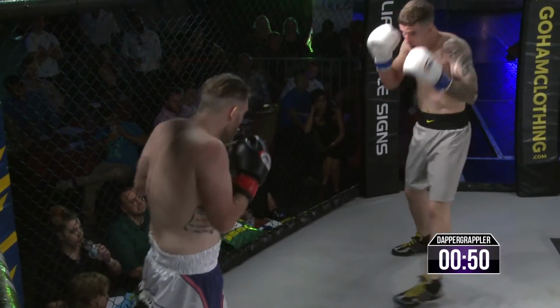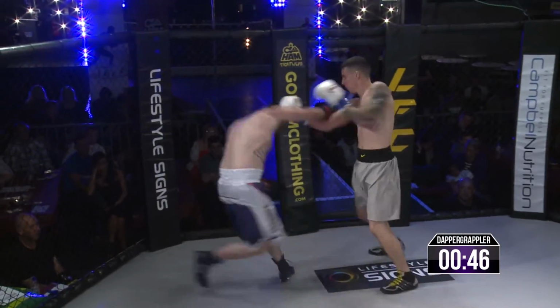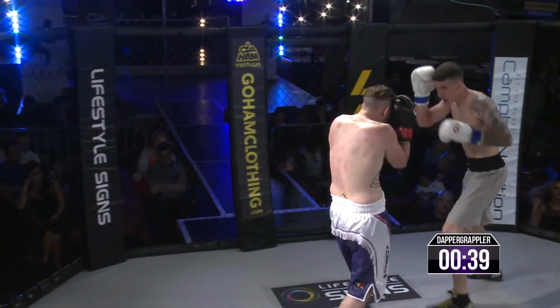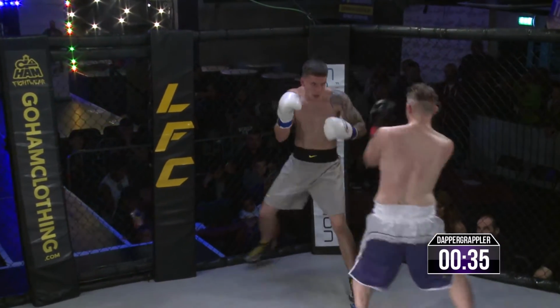And again, Dean, you talked about his footwork. Elliott moves nicely around the left arm away from the right hand of Andy Stevens. Enables him to counter beautifully, that in and out movement coupled with lateral movement. Nice jab. Goes for the body shot.